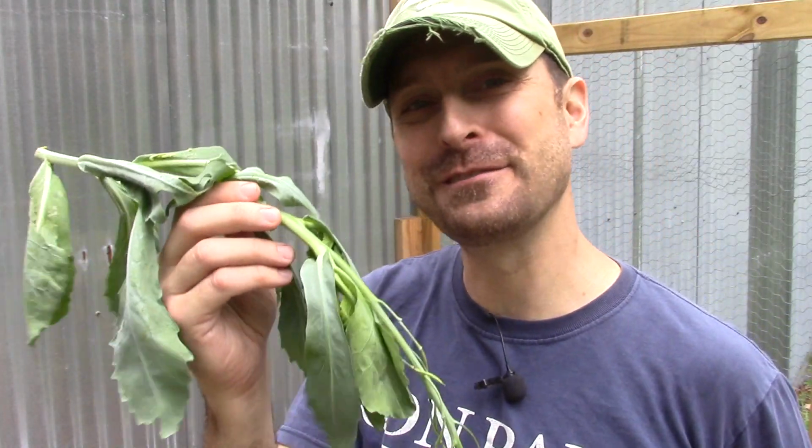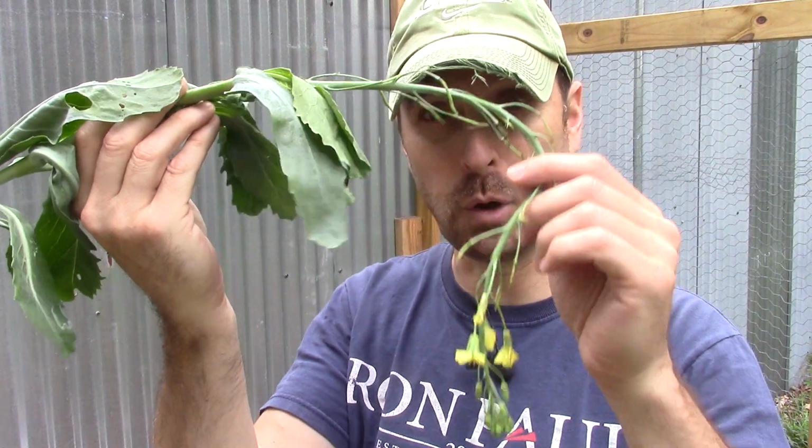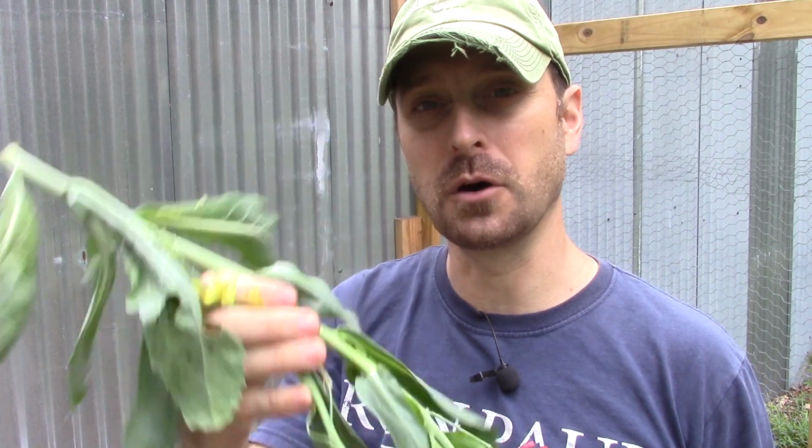Another great thing to feed them are your garden scraps. Now, this happens to be a collard green that has bolted. We just picked it a few minutes ago, and this is perfectly fine for them. However, we're going to talk about plants in the garden that are not good for them at all.